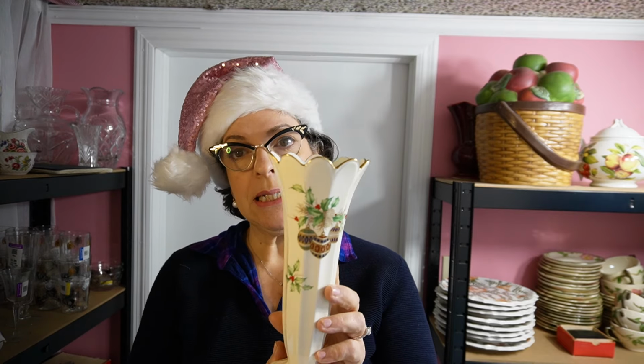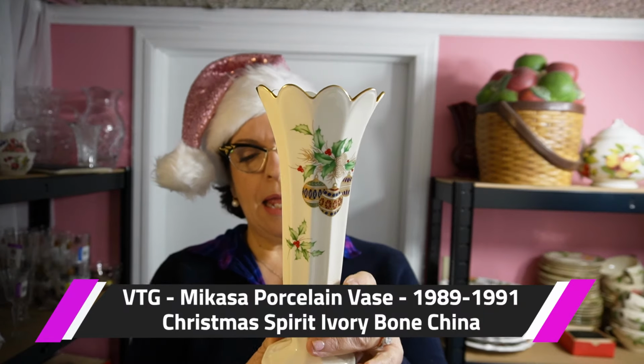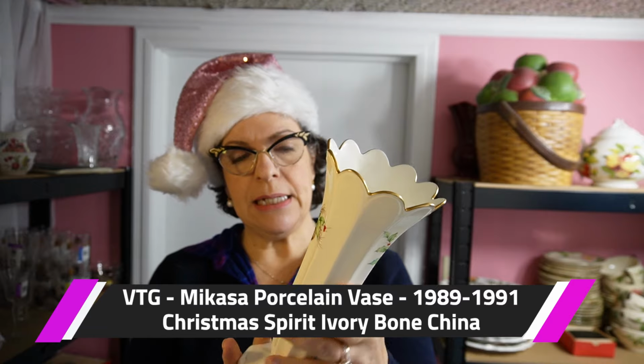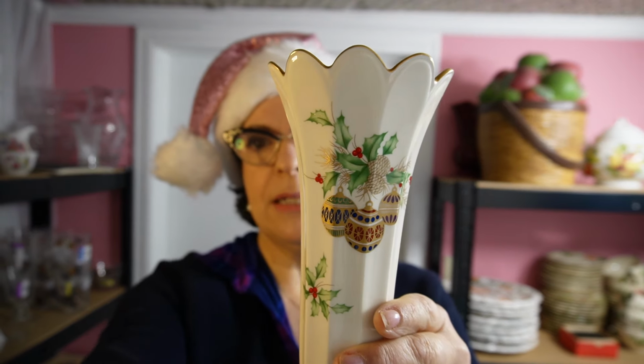Next is a beautiful porcelain vase by Mikasa, and it's called Christmas Spirit. It looks like a Lenox, but it's Mikasa. Look at this vase. It's a trumpet shape, and it's a collection that they did, I believe, starting in 1989, and they ended in 1991. So it's totally vintage.